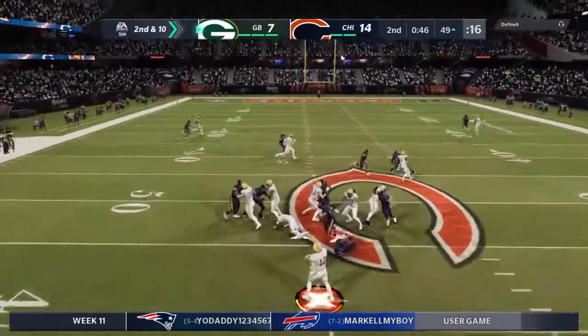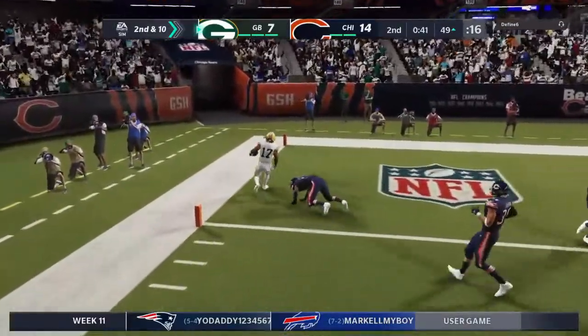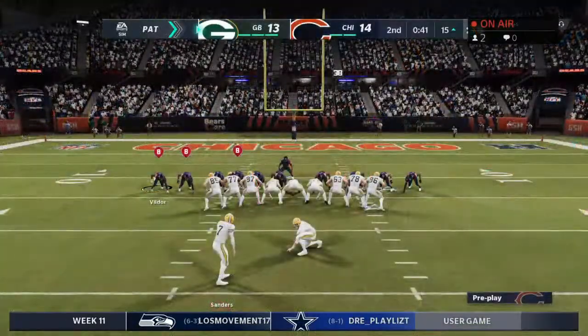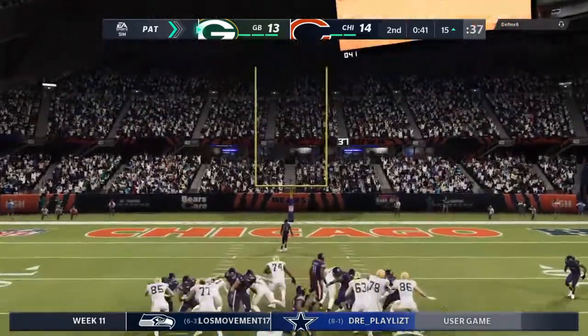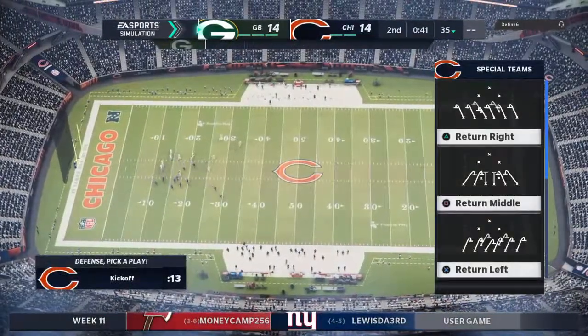Rodgers again here on 2nd and 10. Over the middle, that's caught by Adams. And he will get this into the end zone. Touchdown, Green Bay. Davante Adams hitting double digits with his 10th touchdown of the season. And the Packers are within an extra point of tying this thing up.